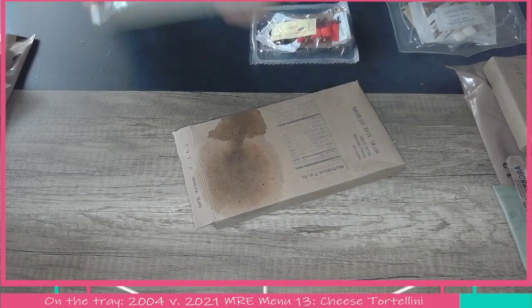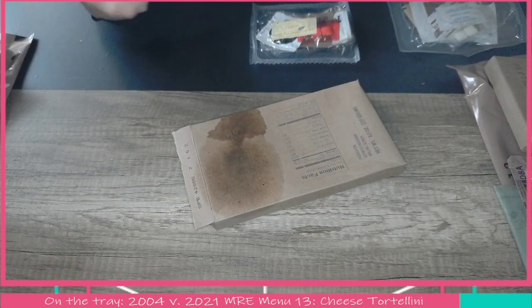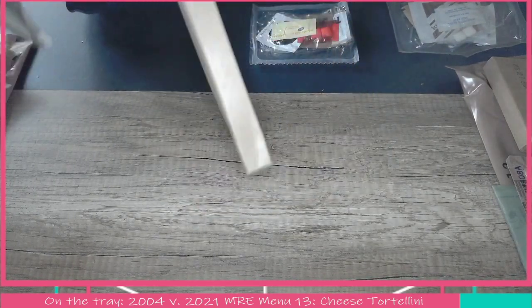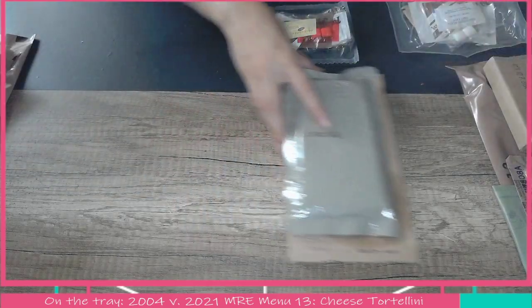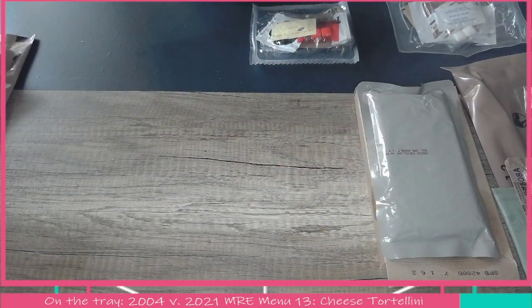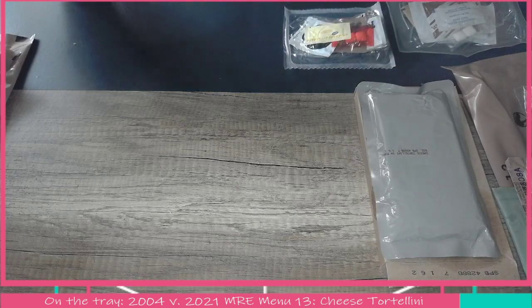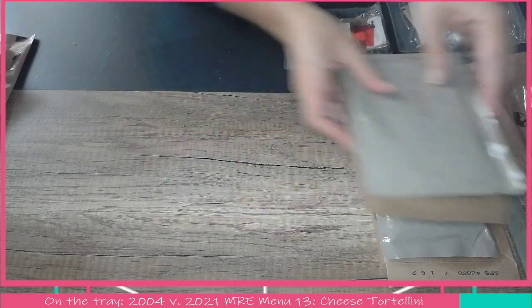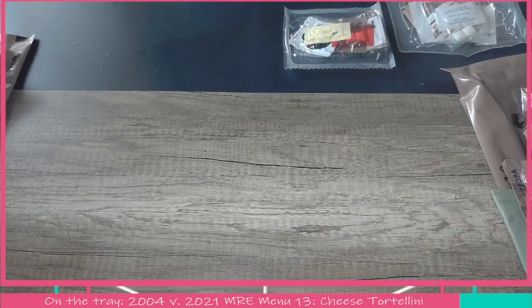Okay. The pouch, as you can see, is completely sealed. It's not damaged in any way. So this must have been some accident in the packaging plant, completely unrelated to that. That happened to me before. And then we got spiced apples. A nice pack of those. Okay. I think I'm going to heat up my apples as well, because why not?